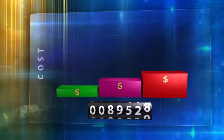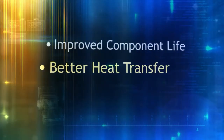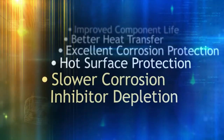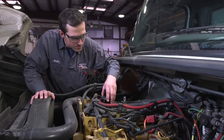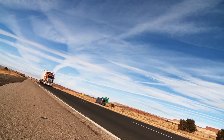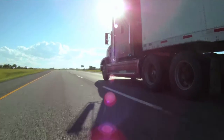An extended life coolant may seem more expensive initially, but over the life of the antifreeze and the engine, the cost benefits are obvious. These savings come from improved component life, better heat transfer, excellent corrosion protection, hot surface protection, and slower corrosion inhibitor depletion. Final Charge saves you money by eliminating the cost of adding SCAs, reducing downtime for maintenance, and improved operational lifespan of costly engine components. Around the world and across the country, Final Charge is a trusted name for mines, fleets, municipalities, and anyone who cares about protecting their investment in heavy-duty engines.